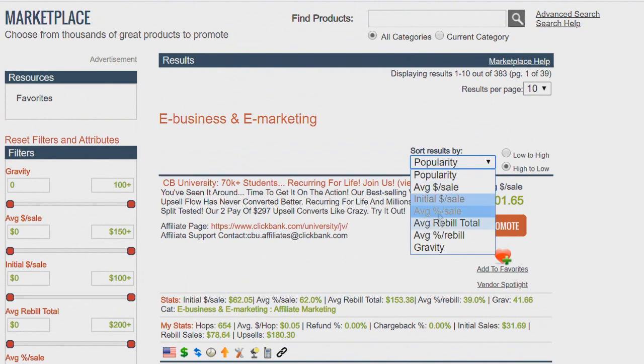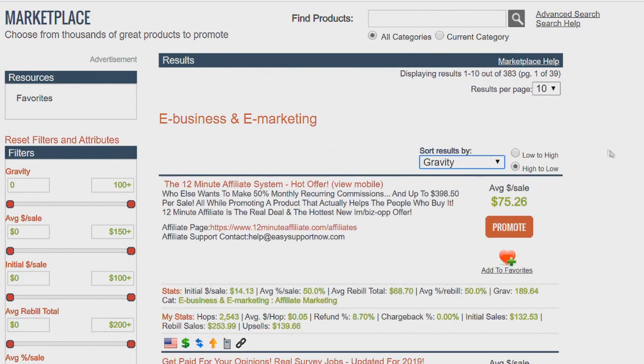Now, you want to sort results by gravity. This is going to be showing what products right now are other people making sales with. And the reason you want to also promote the same products other people are getting results with is because you know if other people are getting results, there's a great chance you can get results as well.